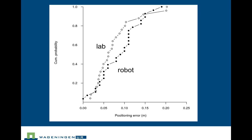So we put our robot in the field in front of a bunch of weeds that we had selected and let it drive towards them, and then just before it was going to chop the weed into pieces, we stopped it and measured how far the place where the robot was going to exert the control was from the place where we would have chosen to exert the control. This is a cumulative probability plot. You see that in 50% of the cases, the robot was within 10 centimeters of what we would have chosen ourselves, and that the largest error was somewhere in the area of 20 centimeters.